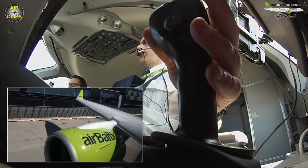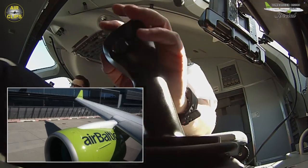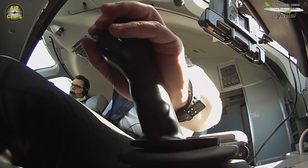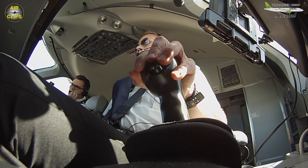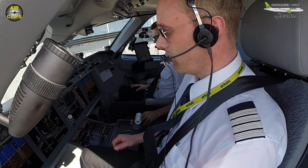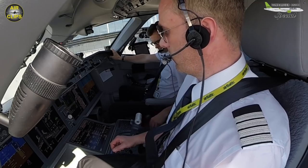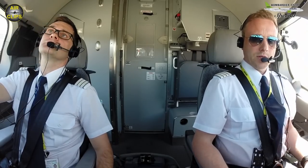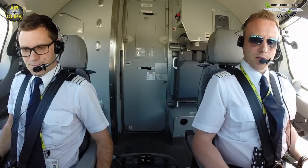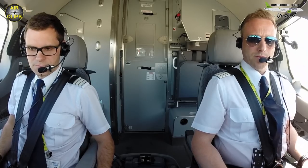Okay, left aileron. Right aileron. Nose down. Nose up. Left rudder. Right rudder. Ready for taxi. Air Baltic 84 Fox, taxi to holding point runway 36, via Foxtrot Alpha. Checked. Nose steer. On. FMS. Set. Trims. 1-2 green. AQS and info. Checked. Before taxi check complete.